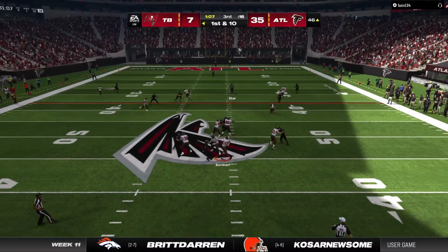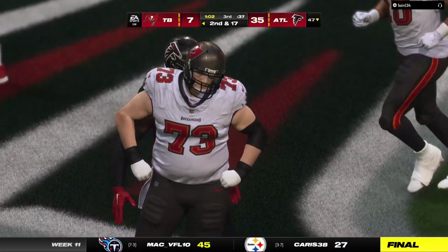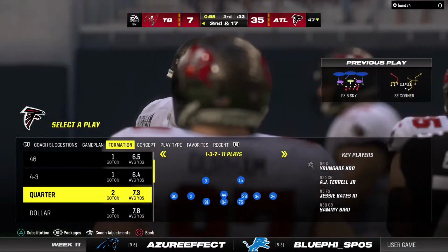They'll look to throw again. And the Falcons get there. The Falcons get the sack. Down he goes. The corner blitz gets there as he goes down for a loss of 7.